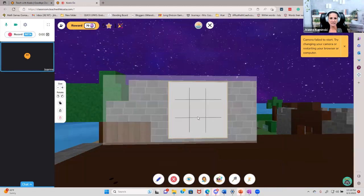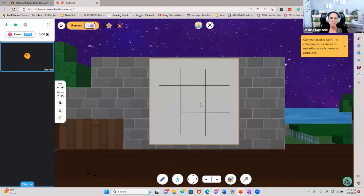And now I can click on my focus tool, and the both of us can play tic-tac-toe together. Fun, right? It makes it fun for the kid. Now I know this isn't necessarily a teaching tool. This is giving them choices, right? I give my students choices as much as possible.